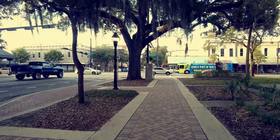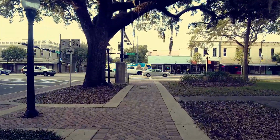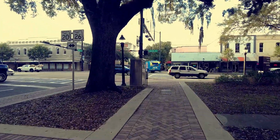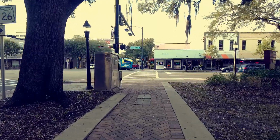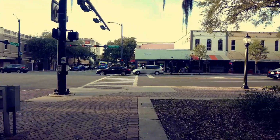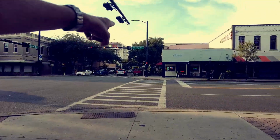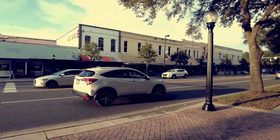There are also some nightclub style lounges here. I think they got hit hardest with the COVID, so you'll have to check on your own. Back here at University, we're going to work our way down and over and come back right over here.